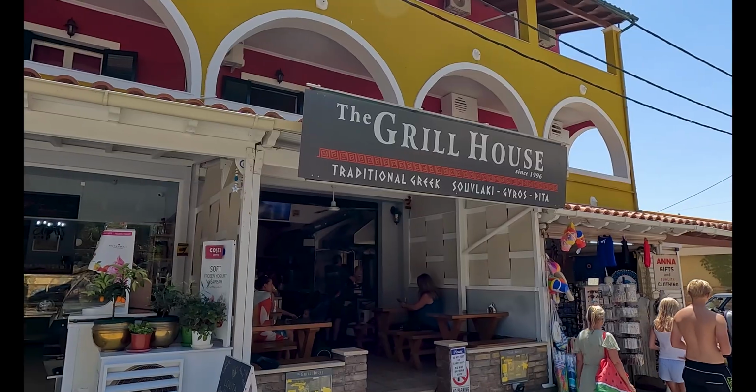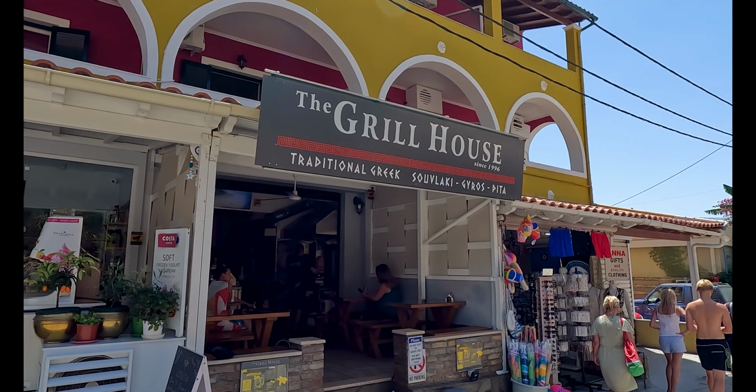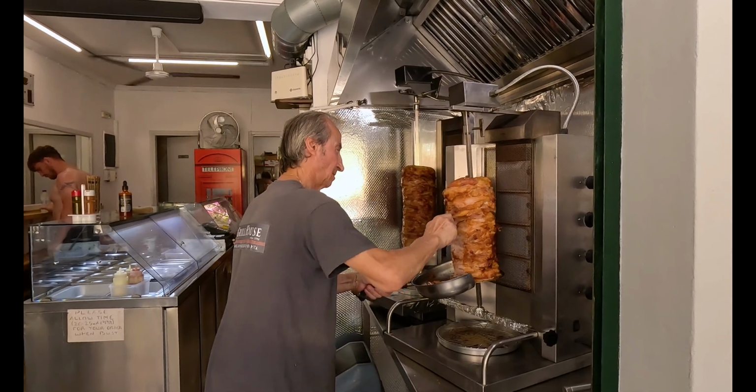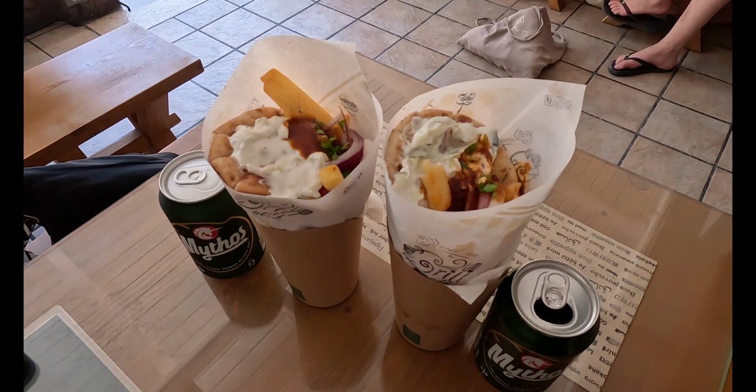If you happen to stop in this town for lunch, the Grill House is an amazing gyro place where you can fill yourself up with one of the best gyros that you will ever have for under €5. Stop in and support this local business, they're amazing. After an amazing lunch, a nice walk on the beach, and a nice fire walk across the sand, we're off to the next destination, Paleokastritsa, where we're going to be staying for the next few nights.